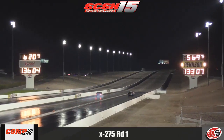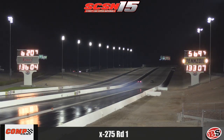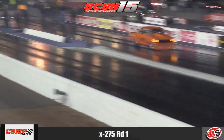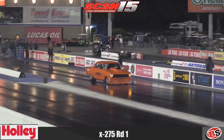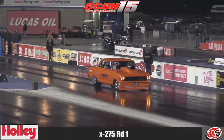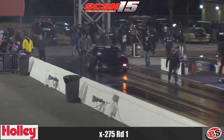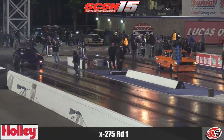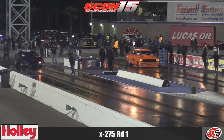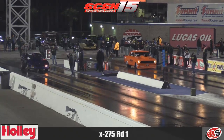Mark Meyering, the number 12 qualifier, 569 at 133 miles an hour. Little white haze down there towards the finish line. Jason Rollo, 620 at 136 miles an hour. And no good is Freddie Bueno and Jeff Young. I love it, Brittany. Glad to hear you're going to be racing at your local track. That's a good thing. So Jeff Young, the Idaho Falls, Idaho-based car, '85 Camaro, number 18 qualifier in the field. And Freddie Bueno.